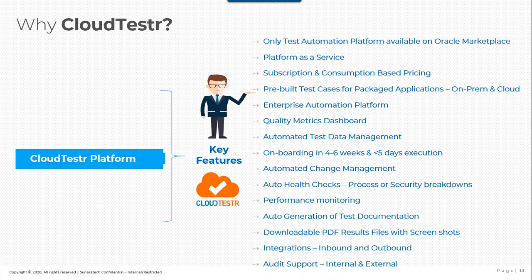And so that ability to quickly maintain, to capture the configuration, and to run the test cases in a very quick, timely manner really does set Cloud Tester apart and gives us an advantage over many in the marketplace. Okay.